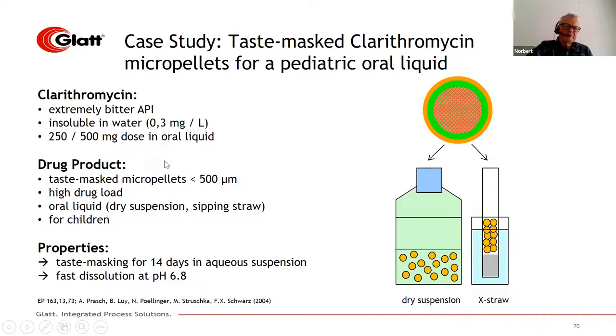We provided micropellets, which are smaller than 500 micrometers, in order to avoid gritty mouthfeel. We have a high drug load, and we can prepare an oral liquid with these taste-masked micropellets for children. We could use a dry suspension to which water is added and which is then ready to use for 2 weeks, or it could be filled into a straw in a single-dose approach and then sipped by the children with a liquid.